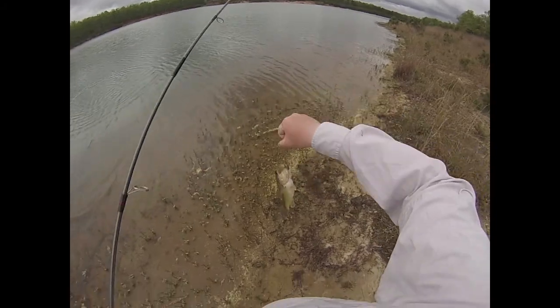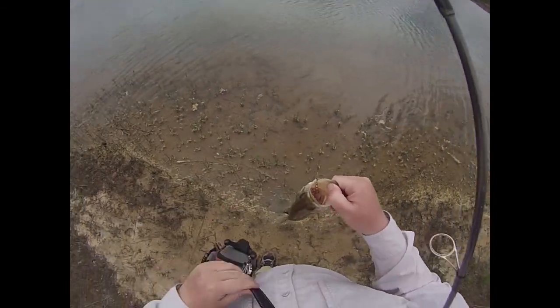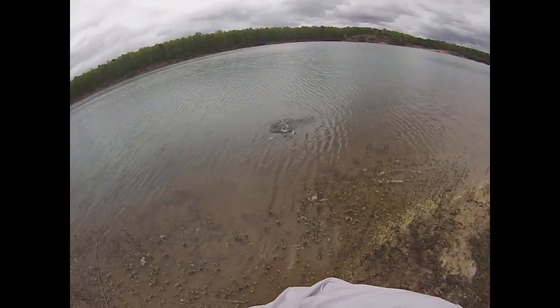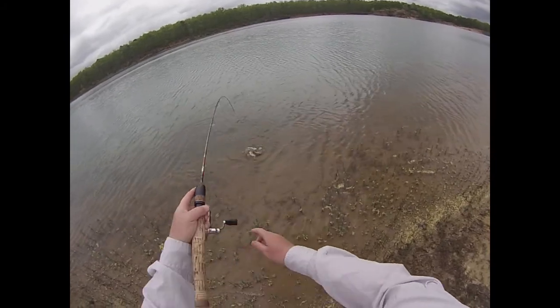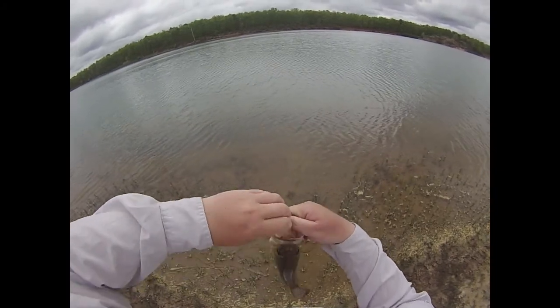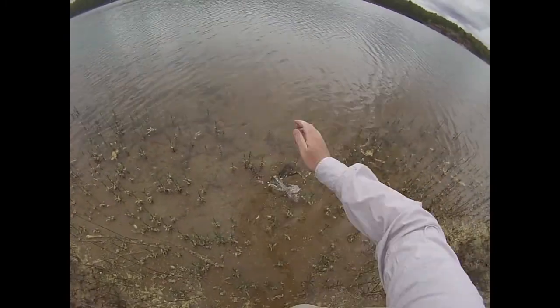All right, come on up here. Switch back to the spinner. I was getting a lot of green slime on the crankbait. Hook this guy right on the tongue. There we go. Oh, wow, he hit it right here. I saw him charge up for it. All right. Another 10 to 12 inch bass. This place is loaded with them.